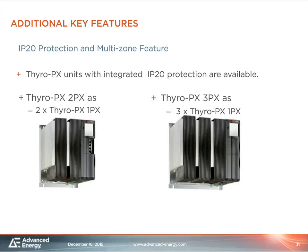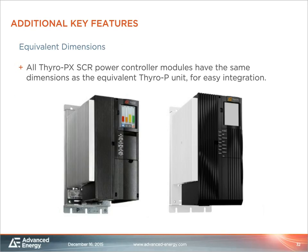So the next question, let me also put that. What are the main differences between Thyro-P and Thyro-PX? As mentioned, the main differences are, first of all, the multi-zone feature. The absolutely biggest difference for me is the configurability, with the IOs, also with the IO extensions. We have never had such a flexible unit. And of course, these Anybus modules, which make it a lot easier and a lot faster to adapt to new bus systems. So that's, I would say, the main differences.